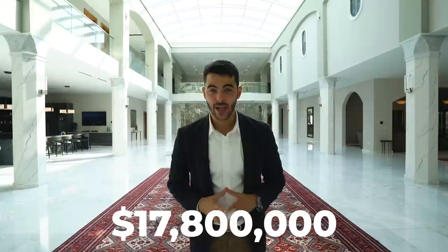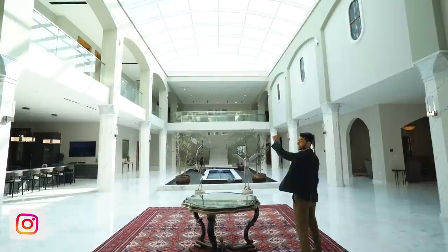It was built in 2022. And without further ado, let's check out this mega mansion in Miami's Homestead neighborhood. And check out these ceilings. Come on now, let's go.